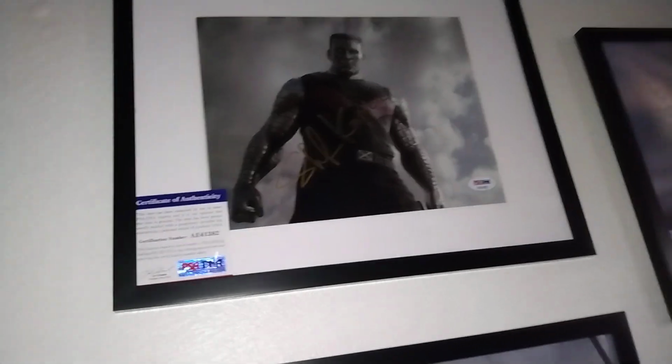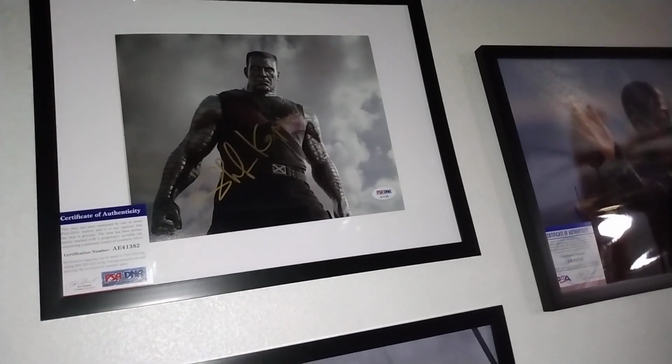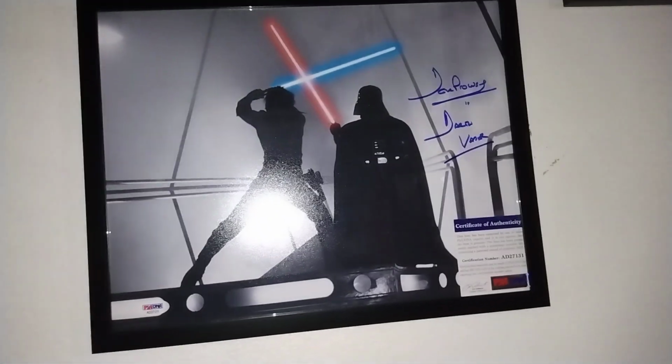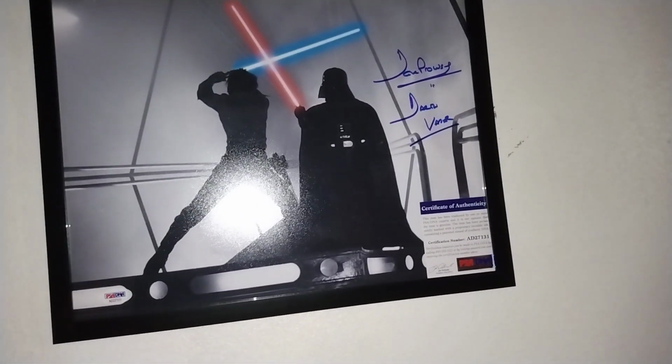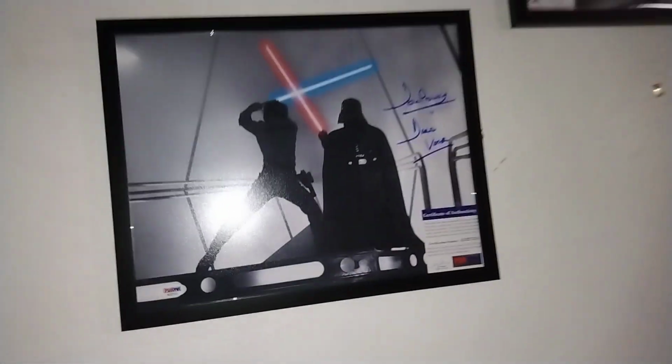from Deadpool 2, the big Colossus guy. Did a great job. I'm having trouble thinking of his name. Kapasic is his last name. I don't know if it's Stan or not. And then of course I got this Luke Skywalker, Darth Vader picture signed by Darth Vader, David Prowse. Pretty cool. Pretty cool.